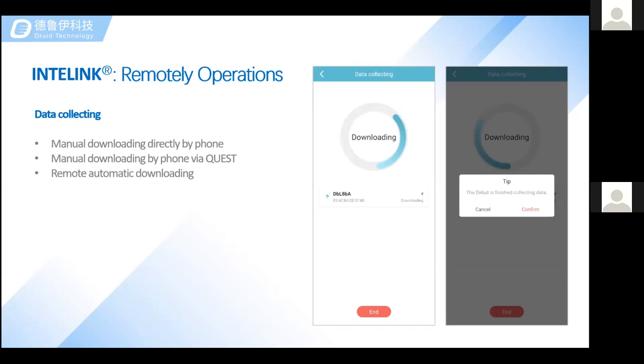Next one, data collecting. This is the key function. When you are in the field, you can use your phone or a phone with a Quest to scan a device and download data from them. Or the other gateways along their road will download the data automatically for you.